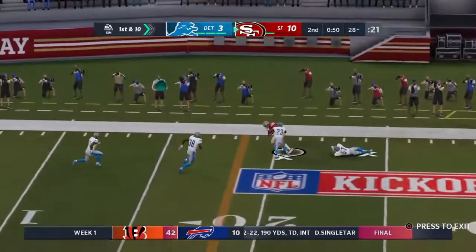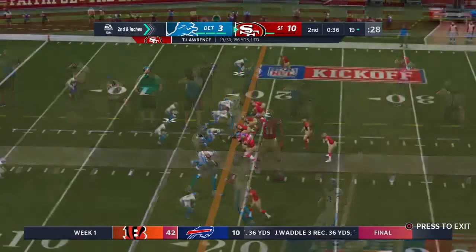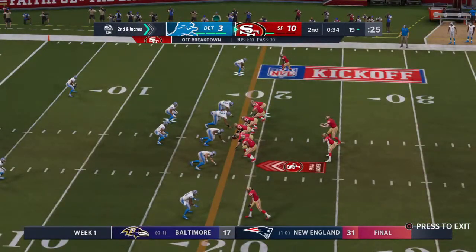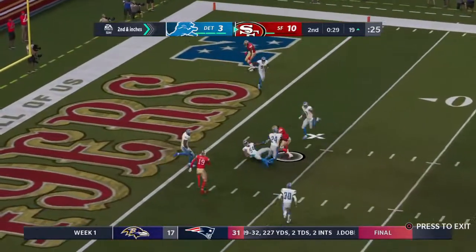Looking for Ayuk, and he's got him. And able to break one tackle, but then quickly brought down. But a nice little gain. 4 yards. That one good for 10 yards. And that'll bring up a second and just about a few inches here.